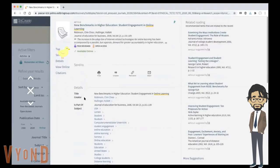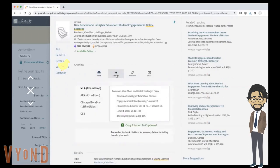Other useful tools on this page are listed out right here. This print function will allow you to print out this record, the description of the article. It is not the print for the full text. To do that, you will have to go through to view it online from the database. You also have the citation tools, which allow you to switch between these 4 citation styles to copy to wherever you are managing your subscription or your research.